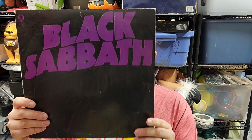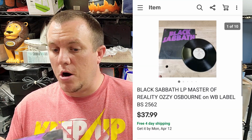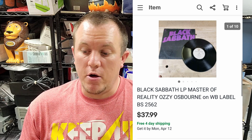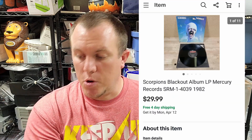Here's the vinyl, guys. Black Sabbath right here. Black Sabbath, you can see. Not in the best shape, but it's, you know, still got a cool art there. That one sold for like 38 shipped. That's again from the big vinyl buy we had. And then we sold Scorpions. I believe it's Blackout. So another kind of cool one there. That one sold for 30 shipped, I think is what it was. So those two are going out.